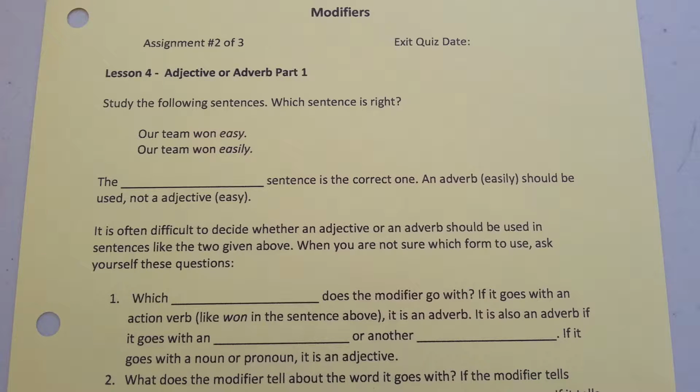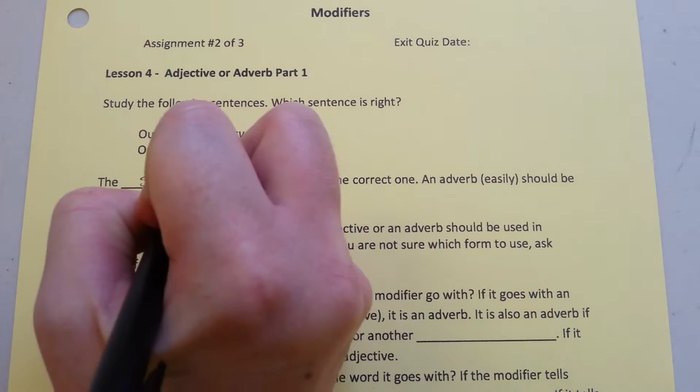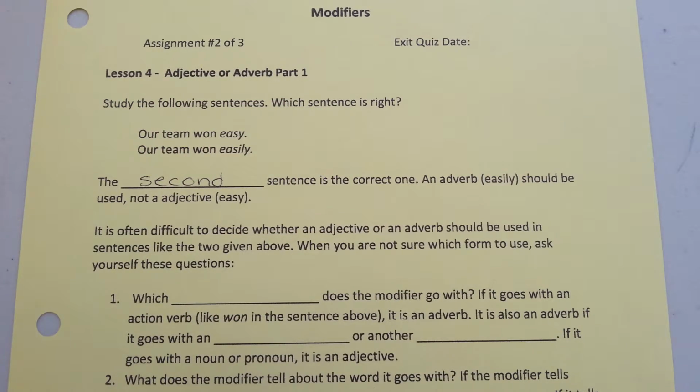Adjective or adverb, part one. Study the following sentence. Which one is right? The team won easy, or the team won easily? The second sentence is the correct one. The adverb easily should be used, not the adjective easy.